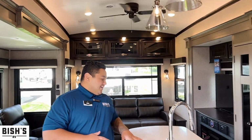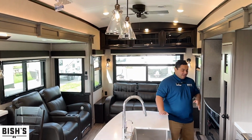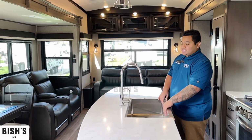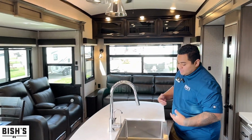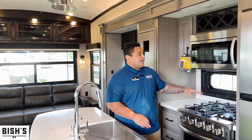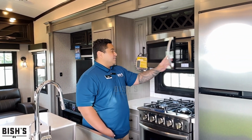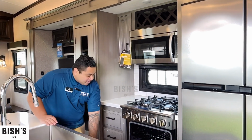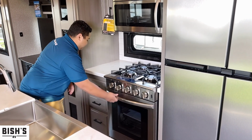This one is really nice. We got the nice solid surface countertops with the Corian, really quality stuff. We also got this farmhouse sink, which is pretty deep. And then you also got the spray nozzle, so when you're doing dishes you can move that around. You also got the 4-burner stove cooktop as well as the convection and microwave oven. That's really cool, and this is not the small one, this is actually the oversized one. And you also have an oversized oven too, which can fit a turkey, which is great space.